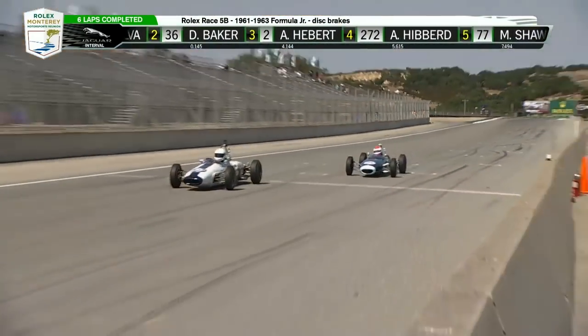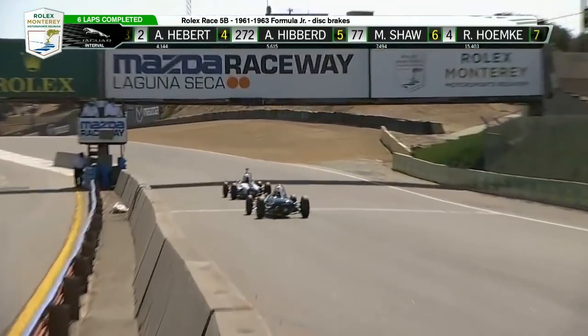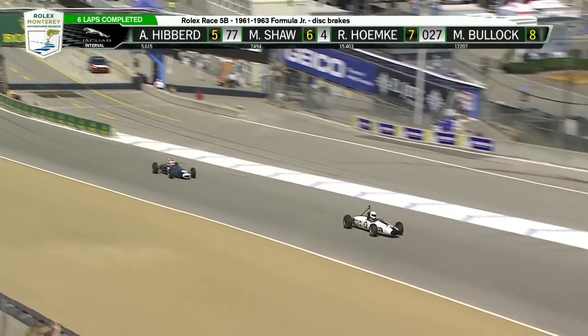Whoop, it is going to get competitive for our race leaders. Pretty good battle here too.